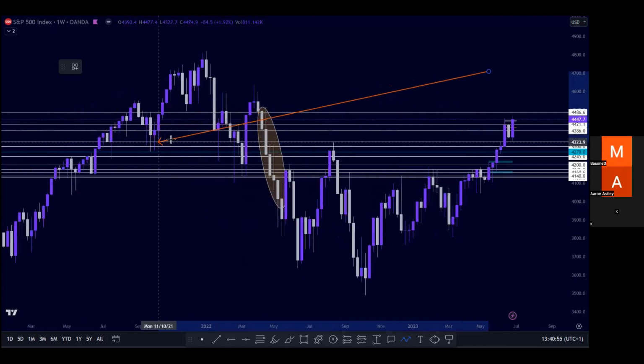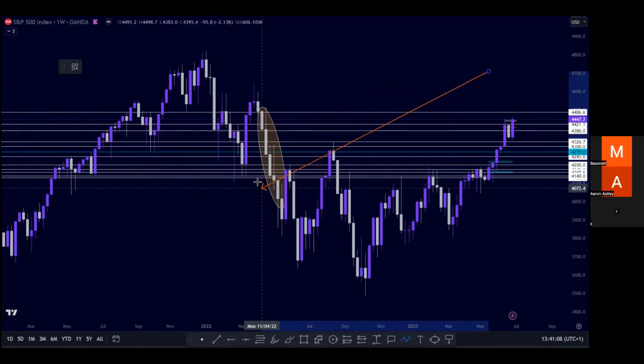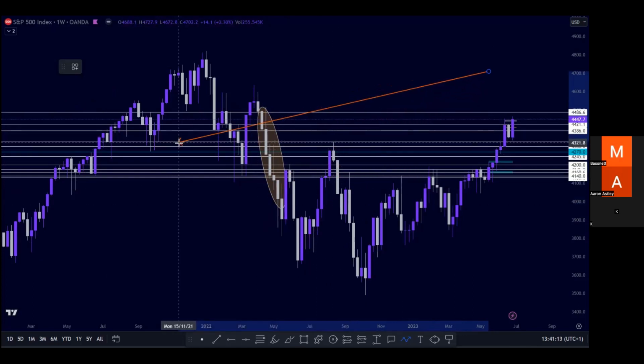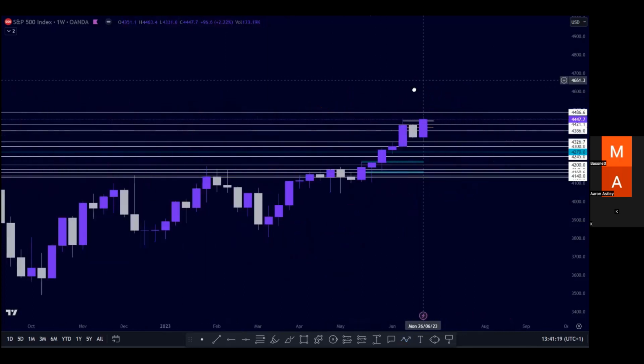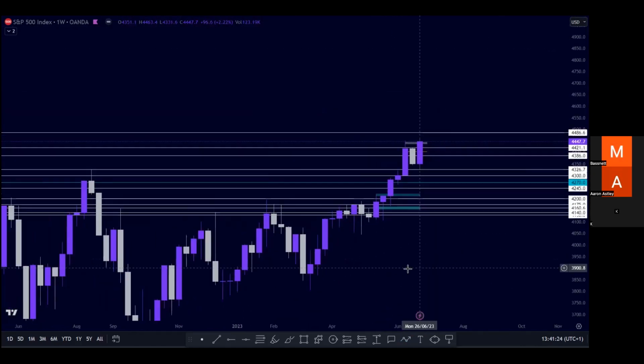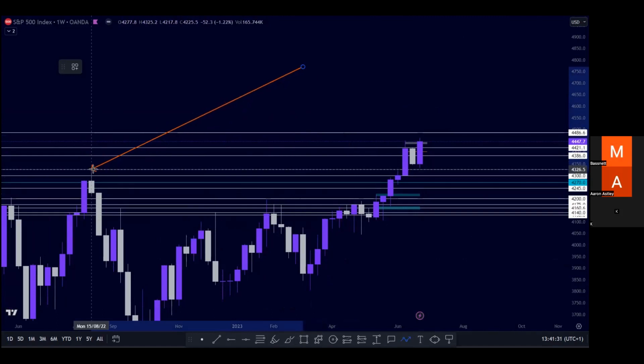So if we have a look at previous price action, we started to establish resistance and support around 4,300. Big wick to the downside, closed above it. Similar here with this big wick to the downside. So we're seeing price came all the way up and grabbed liquidity from this area. If we look at this on the weekly chart, we look at the 4,300 area, and we see there's a lot of liquidity around 4,300.